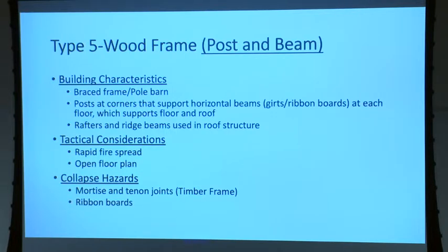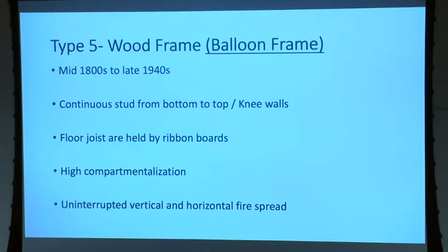So that's just one of the terms the fire service. And it's not just Greensboro, it's the fire service throughout have adopted terminologies that are not always correct to the actual field of what they've been used in. Ribbon boards, we'll hit on them more in balloon frame. I've got some better pictures and explanations of ribbon boards.